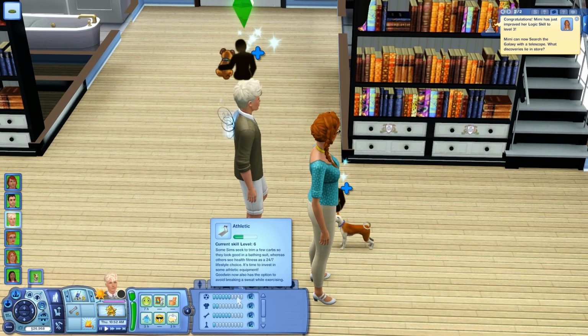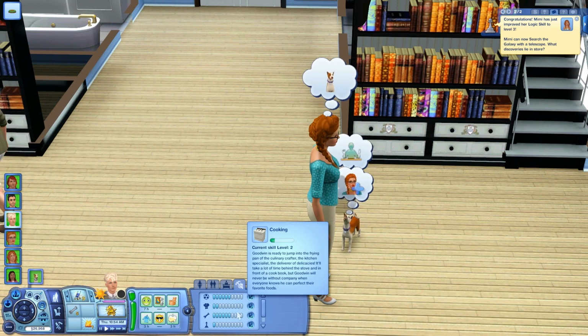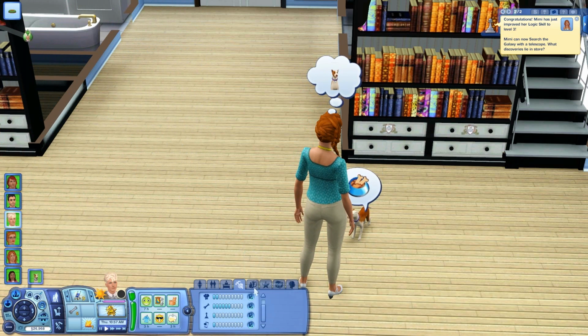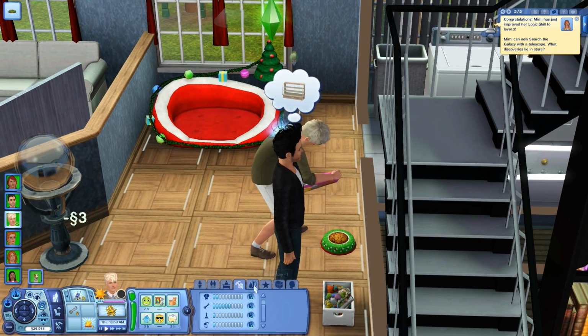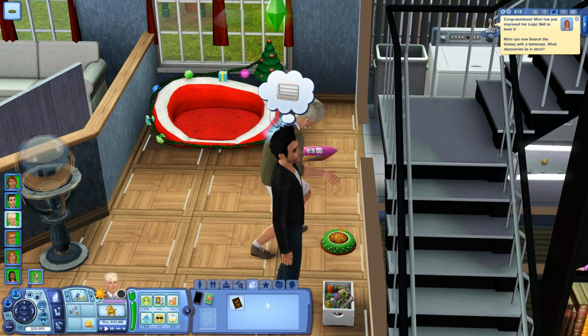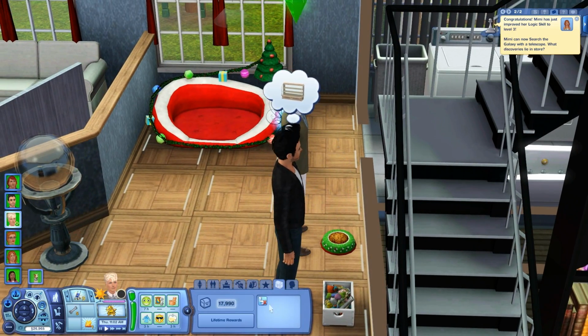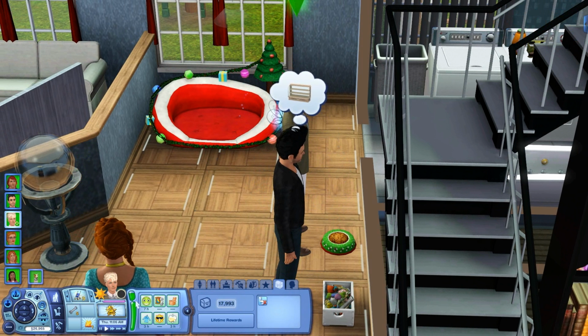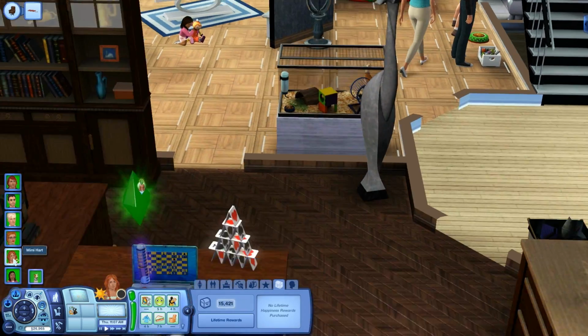Maybe. He has level 6 athletic, 2 cooking, 6 handiness, 1 logic, and 1 social networking. Where are you going? In his inventory, he has a handiness book, level 3. For his lifetime happiness, I could buy something for him, but right now he has steel bladder, so that's all right. Let's see, Mimi, where are you at?